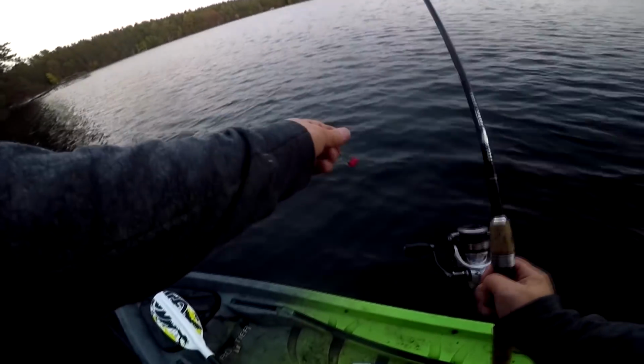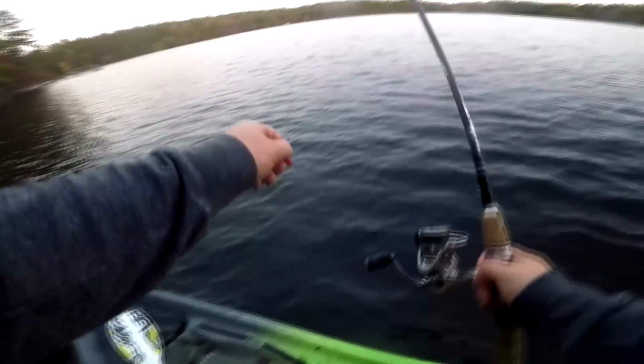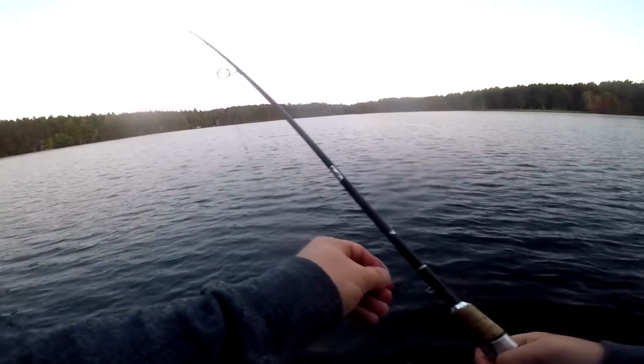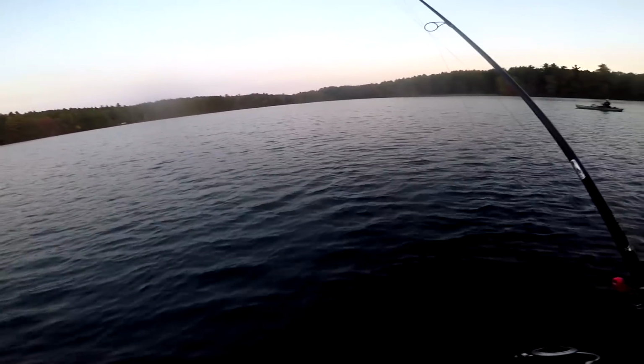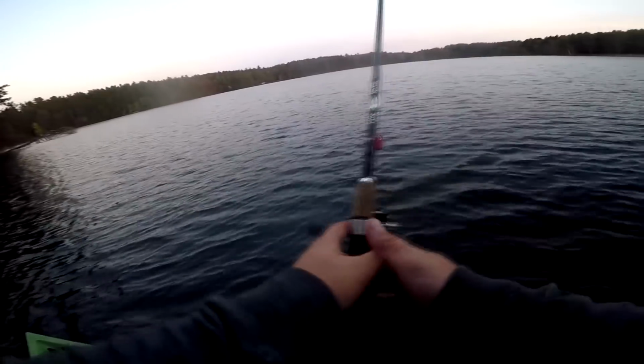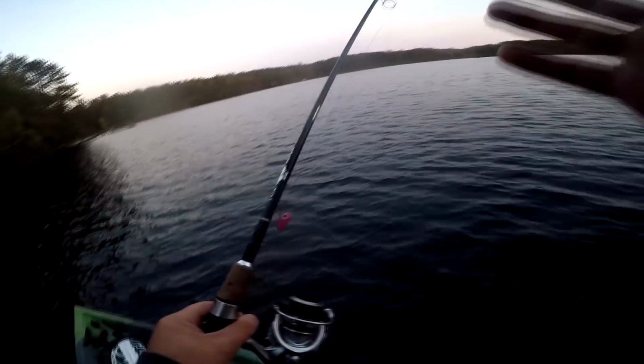The live bait seems to be working pretty well, so I'm going to get another minnow on here. It's getting pretty late, and the wind has certainly picked up. We might go try the other side of the lake, just because the wind is not so bad over there, and I think we're going to be packing it up fairly soon. So that's probably going to be one of the last fish of the night, but overall, both artificial and the live bait have been working pretty well.